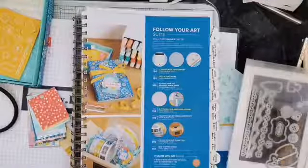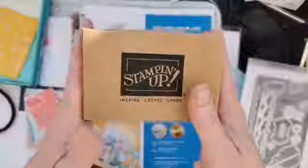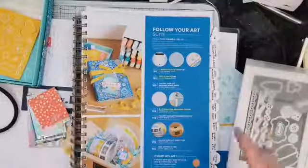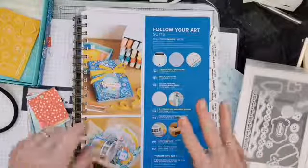Also included in this suite is the washi tape. Remember, we were using the Stampin' Up washi tape the other day, and the Stampin' Up mini shopping shipping boxes. Those are all part of this fabulous quirky little suite. So really lovely.